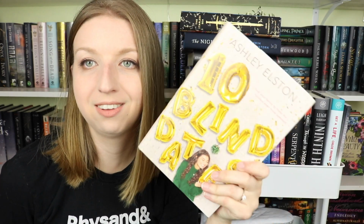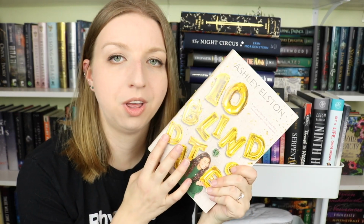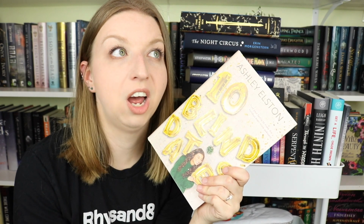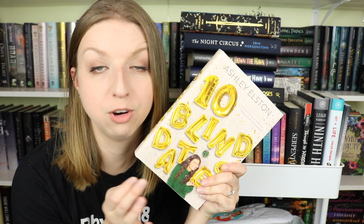And then the last 2 books that I have to show you, I just got this copy today. This is 10 Blind Dates by Ashley Elston. This is the book that I am doing with my book club this coming month, but we are also timing this so that we can read this during Tis the Season-a-thon, which is happening the first week of December.